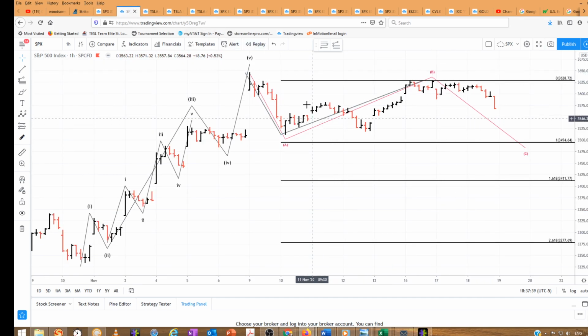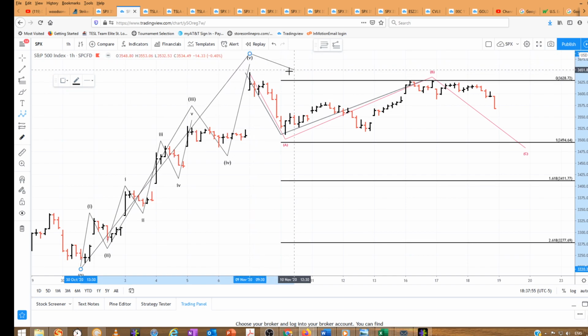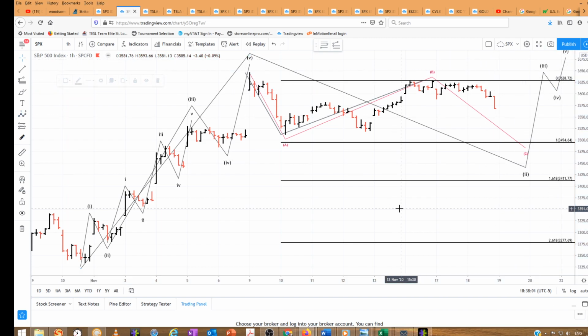Again, here is the expected wave C, and that would be a 2. Okay, so this whole thing, you can see the fractals here. We can get our 5 waves up. Okay, so from here to there is 1 on a larger scale, and then that's a 2, and then we get 3, 4, and 5, obviously up near 4,000. Okay, so that's it on the S&P.